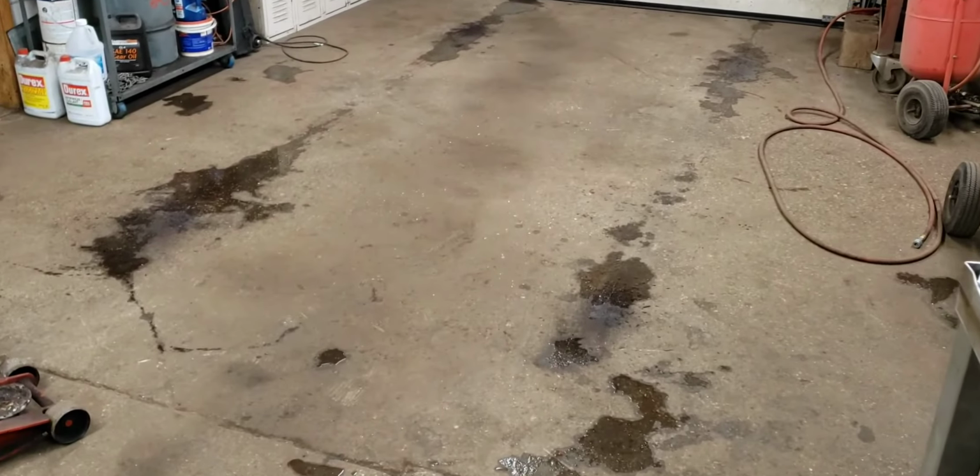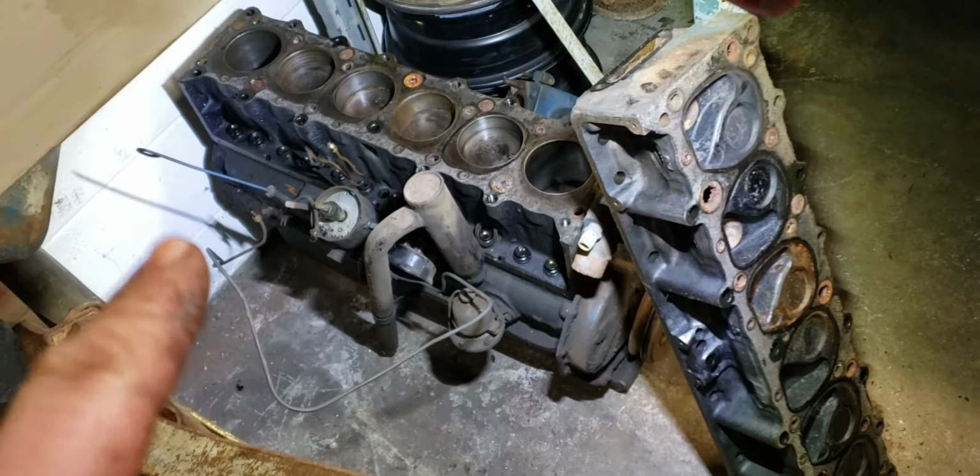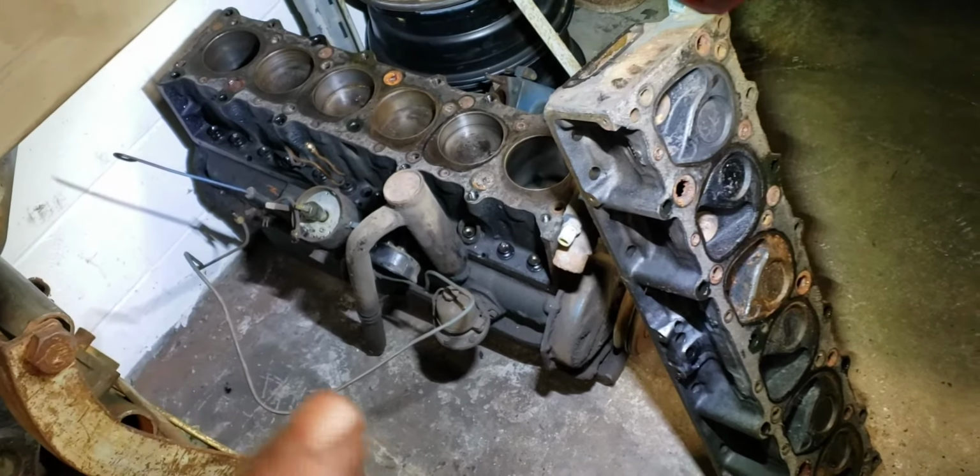All right, head's off. This engine here would have been the parts engine I needed to put that 36 Chevy together. All I needed was the bell housing and flywheel. The engine I did not need, but it just came with the package. It's got some water in it. Not bad. It always turned over, but it looks like it's got one new valve in it. The rest of them look pretty much factory. So we'll get it cleaned up, and if it's good, sweet.